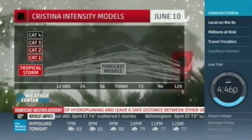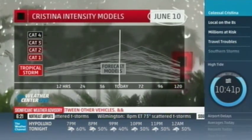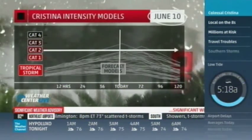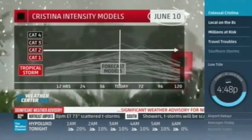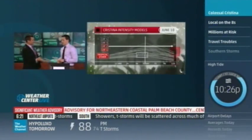So this is the intensity models that we had available 2 days ago, and if you had to make a forecast for today, which I'm drawing on here, it's very difficult, Chris, to make a forecast that was stronger than Category 2. I mean, none of our models, these are all of our models. We have dozens of these available to us. But you couldn't just justify going stronger than that based on this, could you?